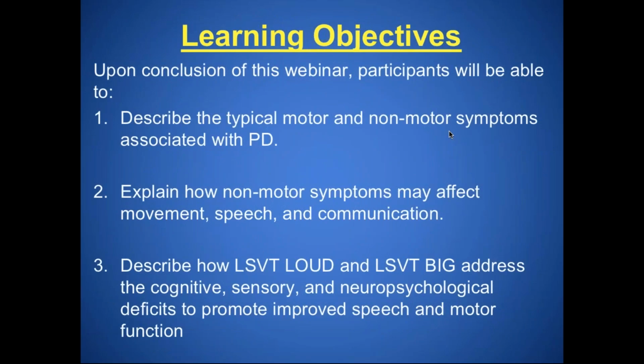The learning objectives for this afternoon are that by the conclusion of this webinar, we hope that participants will be able to describe the typical motor and non-motor symptoms associated with Parkinson's disease, explain how the non-motor symptoms may affect movement, speech, and communication, and finally describe how LSVT Loud and LSVT Big address the cognitive, sensory, and neuropsychological deficits to promote improved speech and motor function.